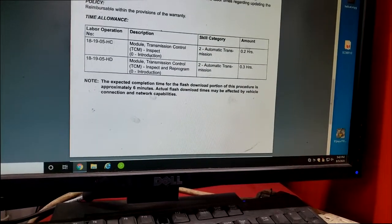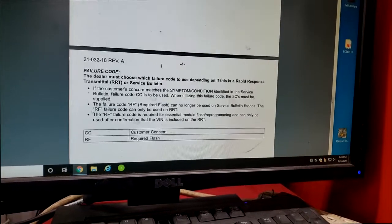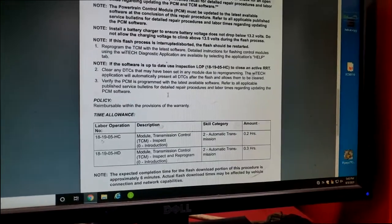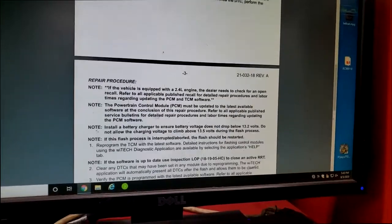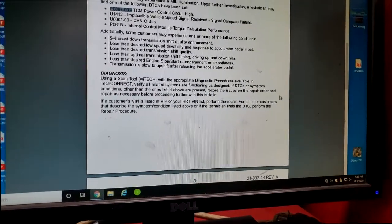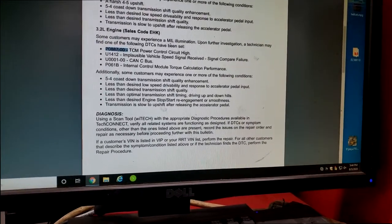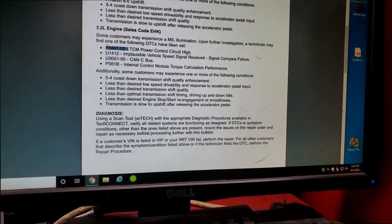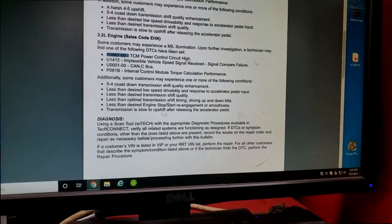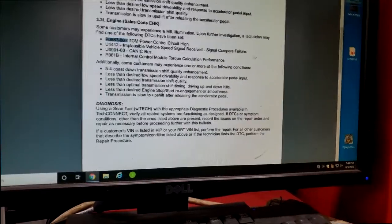Now these don't pay very much at all, guys. In fact, it pays 0.3 hours to flash update this trans module. You would spend more time diagnosing this stuff than actually making the repair. In this case, the actual repair looks like it's going to turn out to be merely flash updating it. So I just want to give you guys the heads up on that. But ladies and gentlemen, do not, I repeat, do not go and replace a TCM just because you see a P0887. According to Chrysler, there is a flash update that will address that. I just showed it to you right here.